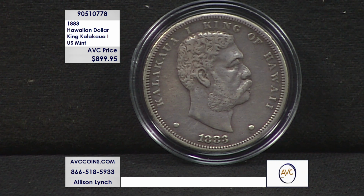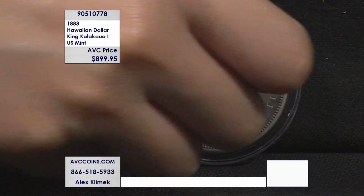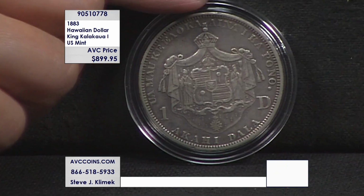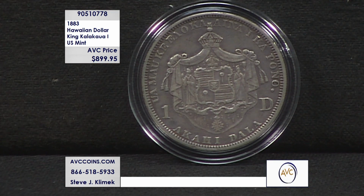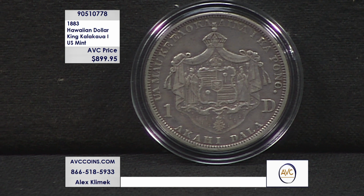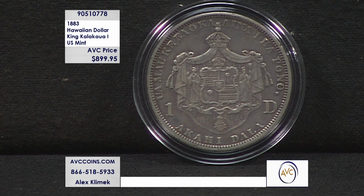We're going to look at NGC's population. 72,000 and change are known to exist because that's what NGC reports that they have seen, right? 1883 Carson City, 63,922. Even the 83 Philadelphia, 28,000. Even the New Orleans, 159,000. But this one here, if you go to NGC's population reports and look at what they've seen in all grades for this particular coin, the 1883 Hawaiian dollar denomination, it's 547. That is it. 547 have been seen in all grades. Less than 100 of those are in uncirculated condition.